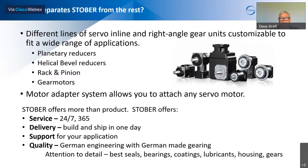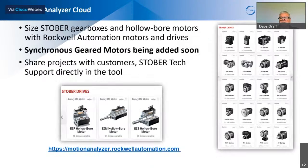And with our deliveries, our gearboxes are normally built and shipped in one day. We have a little bit of issues right now, but for the most part, we're hanging in there. Geared motors are 3 to 5 days. We can rush it some, but that is the standard. So delivery wise, we build to order. We have about $9 million in parts sitting in Maysville, Kentucky that allow us to build at a moment's notice. Many of these things are modular, and that's what gives us that flexibility.